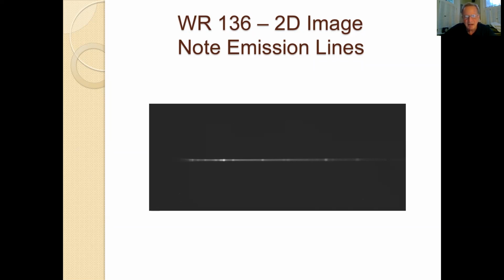So here is an emission line spectrum, and right away you can see a difference between this and Betelgeuse and Vega. So what we get, a nice straight line. Again, as I'm trying to improve, I try to make this line thinner. And because this is an emission object, we see these bright spots. And these are emission lines that will show up in the spectrum.